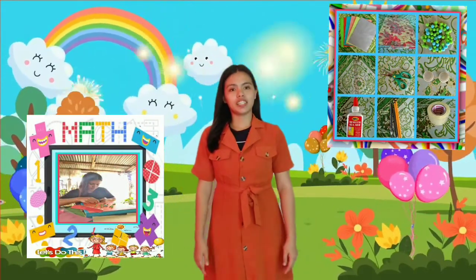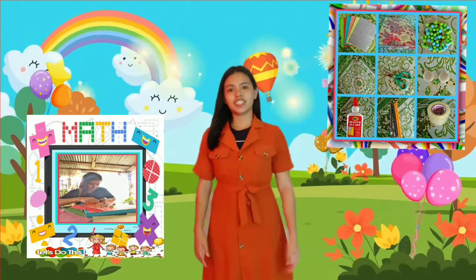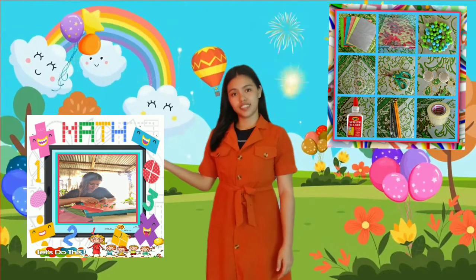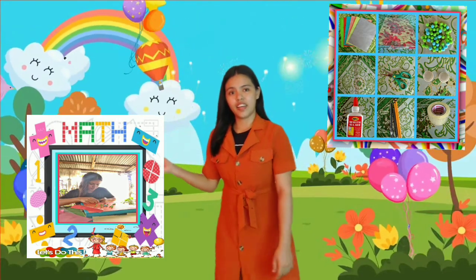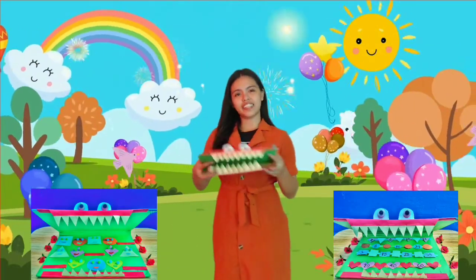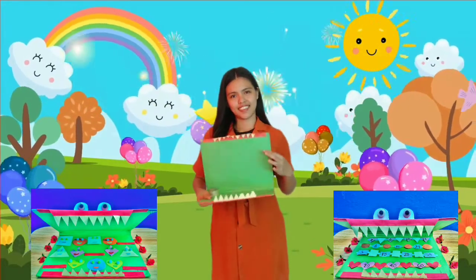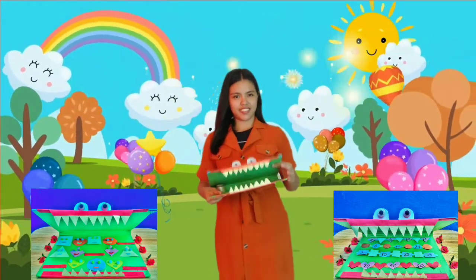This is the materials that we need. This is the process and this is the finished product. Ta-da! Meet Monster Man.